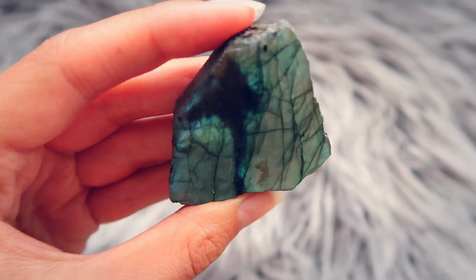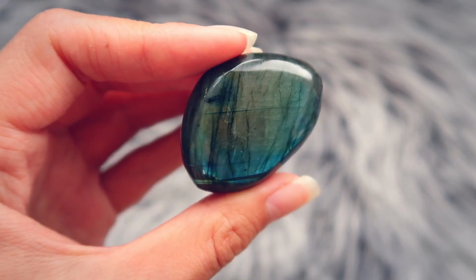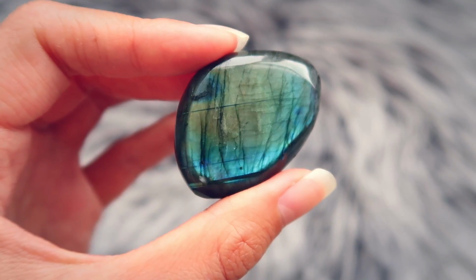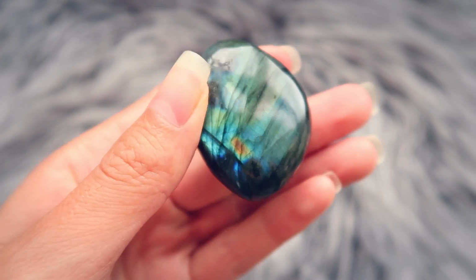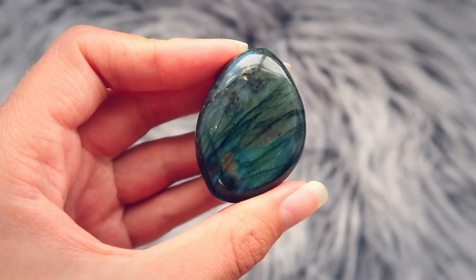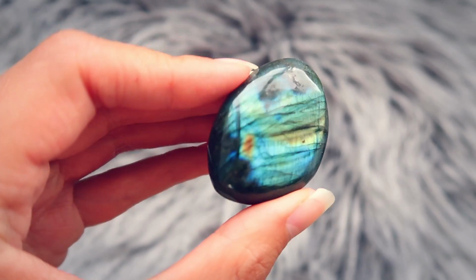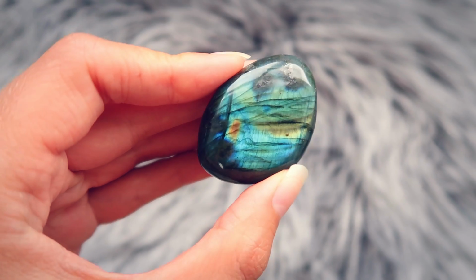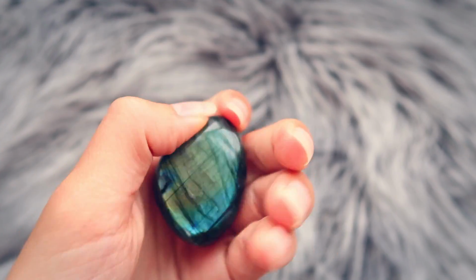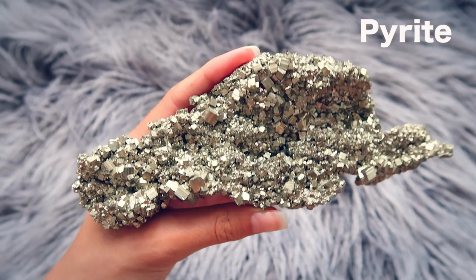It's so pretty. And then I also have this gorgeous little Labradorite palm stone. That flash is amazing. Oh, love this piece. If you flip it around, it's got flash on this side as well. It's a very flashy piece. Kind of reminds me of a peacock. Like, look at those colors. Totally reminds me of a peacock. Love this one. So now moving on to my pyrite pieces.